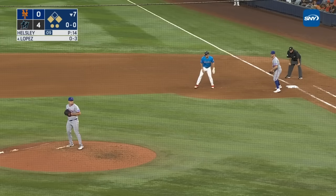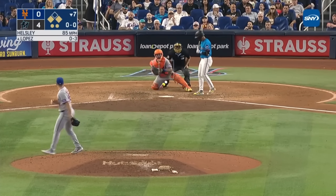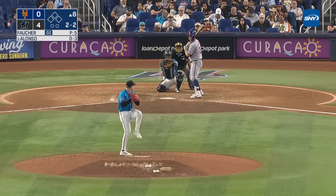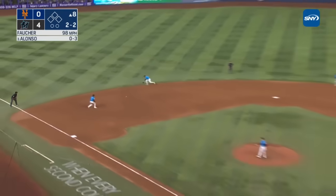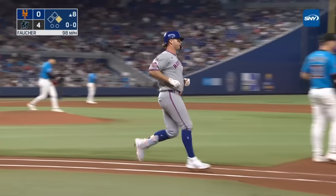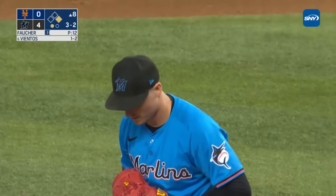Lopez 0 for 3 today, 2 for 10 in this series. Marcy grabbing a big lead. He takes off, and no throw. Marcy steals the base. Again, the 2-2. Hit on the ground through the hole, a base hit. And Alonso gets the Mets started in the bottom of the 8th. Good at bat by Pete.